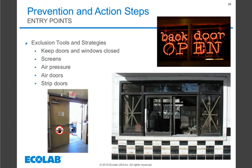It can be difficult in a restaurant to have positive air pressure out the doors because of the hoods you use above your grills and such. So those are going to really cause a negative air pressure, and it's difficult to overcome that. But that is something that will also facilitate flies getting in. Air doors we've talked about in the back as well as over the drive-through, if you have a drive-through, and then the strip doors or the plastic strips that reduce fly movement inside.